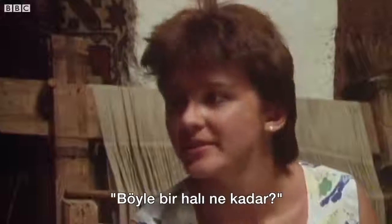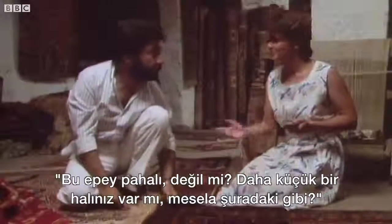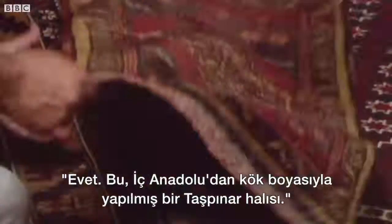So how much is a carpet like this, then? 450 pounds. It's quite expensive, isn't it? Do you have anything smaller? Well, these, yes. How much? Yes. How expensive are these?